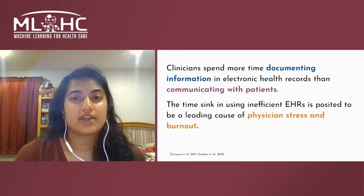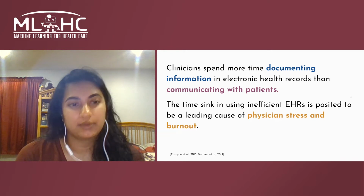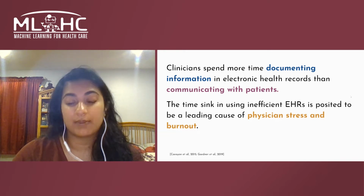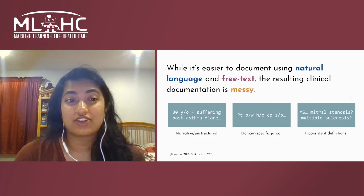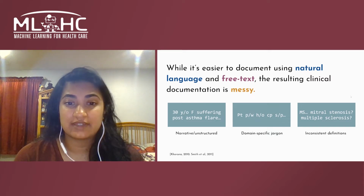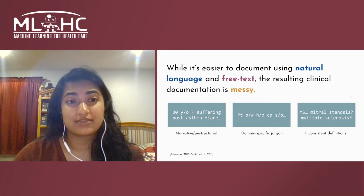Clinicians currently spend more time documenting information in electronic health records than they actually spend communicating with patients, and this time sink is posited to be a leading cause of both physician stress and burnout. Consequently, clinicians have adapted to this by using natural language and free text to create their notes, but the resulting clinical documentation is then quite messy in that it's narrative and unstructured, it contains domain specific jargon, and it also has inconsistent definitions and overloaded acronyms.